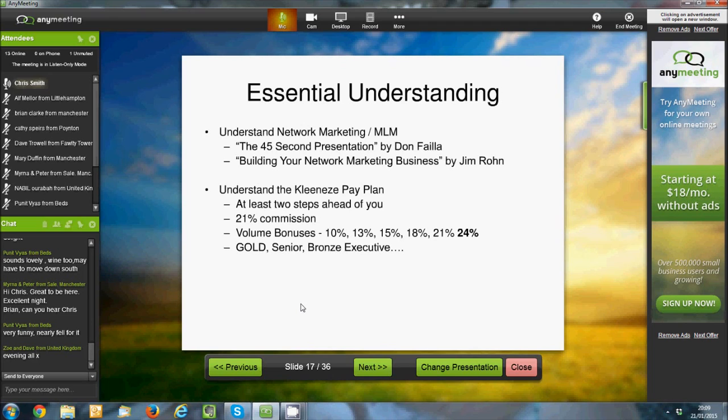It's really important to understand a bit about the commission. So I've said 21% now. Obviously, with the new K-Life catalogue, the commission is between 10 and 20%. So you need to understand what you're earning from each of your orders, and then you need to understand how the volume bonuses work.